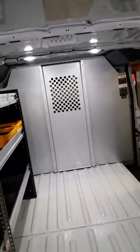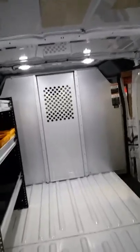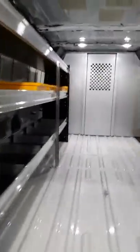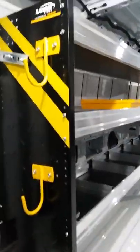Also, we done a bulkhead in the front. This one had a no swing door, just one window. It gets full travel of the seat to where you can slide the seat all the way back and still tilt some. Have a little rest when you're driving down the road. Just a really nice unit from Ranger Design.